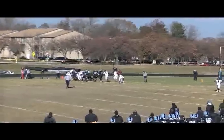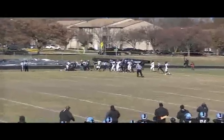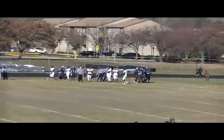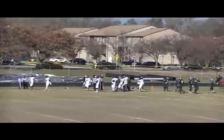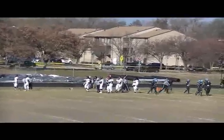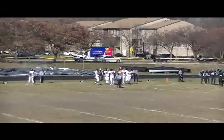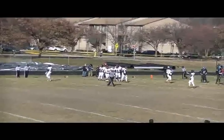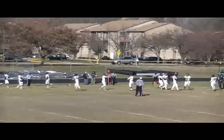Draw play up the middle. And it looks like it's a tough spot here. Okay, we've got a runner pushed sideways out of bounds. Therefore, our official should wind the clock as he did. Good judgment on the forward progress spot. He's pushed sideways out of bounds. Guess what? Forward progress stopped in bounds, and we want to wind the clock. As we did, we got 5:44 left.